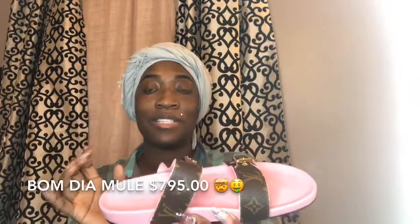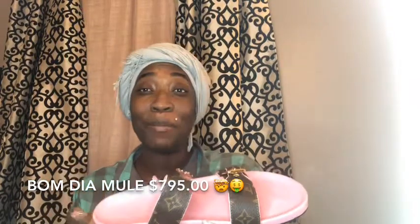Now, I believe it's called, is it Donna Bam or something like that? But these are gorgeous. Look at that. Smells just like leather. It is leather. It's cowhide leather. It has a little buckle on it. I did it in pink.